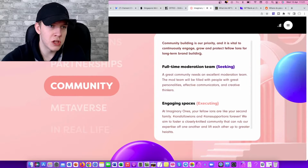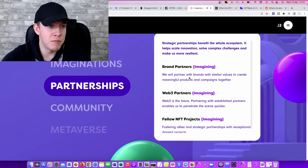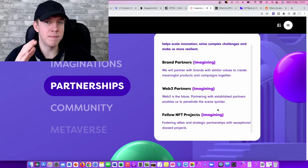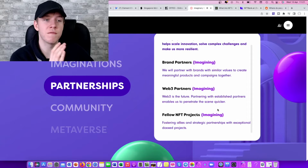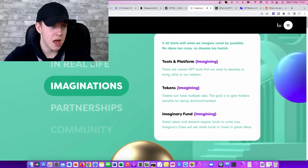So they've got a community building element. They want to make sure that they build a community and give back to the community, and long-term brand building. They want to partner with brands. They want to partner with Web3 partners. They want to partner with fellow NFT projects. They're probably trying to identify the best NFT projects and give back to the community as well. So investing into this will give you other NFT projects to invest into, or maybe whitelist spots or something. That's what a lot of people are doing at the moment. So that's one way of giving back to the community.